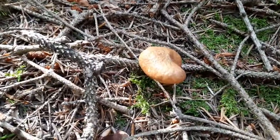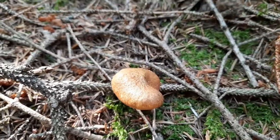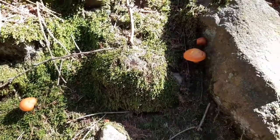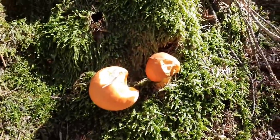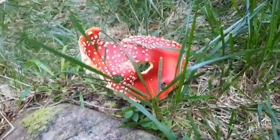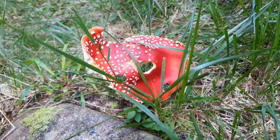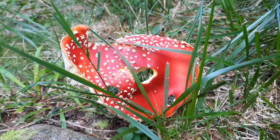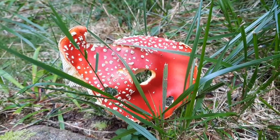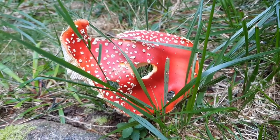There's another one here. So another gem here. So we found a poisonous mushroom here. Do not touch. Do not touch, do not eat.